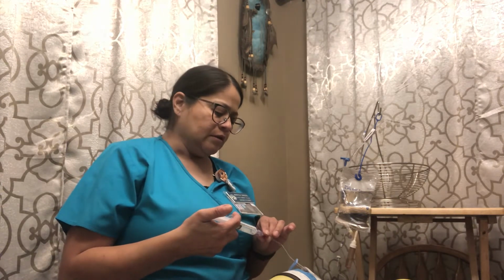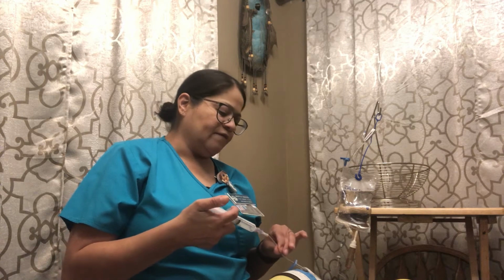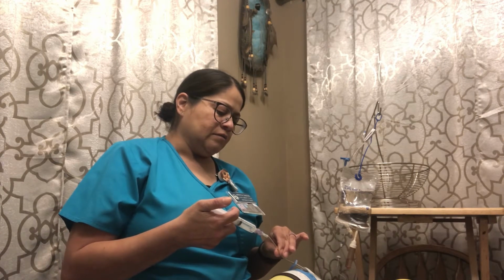Now there's actually nothing in here because there's nowhere to go, but it's simulation. I would pull back for some air and then push up until I see the fluid come out of the top. So now that that's dried, I'm going to go ahead and connect my flush. And I'm going to go ahead and flush with 2 mLs. And there's no resistance. Okay, so I'm going to go ahead and remove my flush. I'm going to wipe my port again for 15 seconds, let it dry.